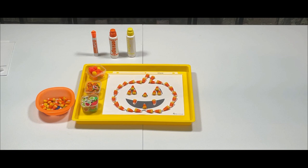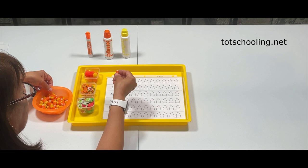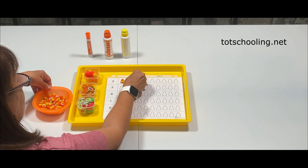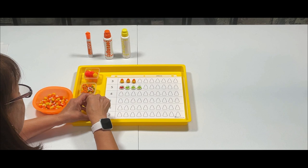This is also a free printable from toddschooling.net. This is a number quantity activity. We're also going to be using our candy corns. We're going to count three. One, two, and three. Now, if you don't have candy corns, you can use whatever you have at home. If you have little apples, that would work just as well for five. 1, 2, 3, 4, 5, and so on.